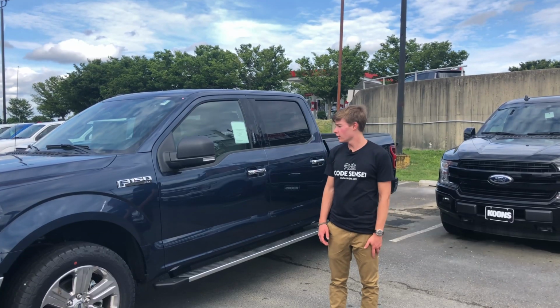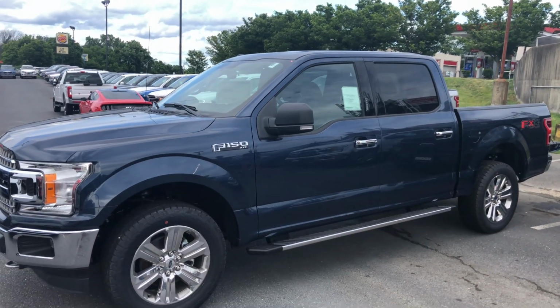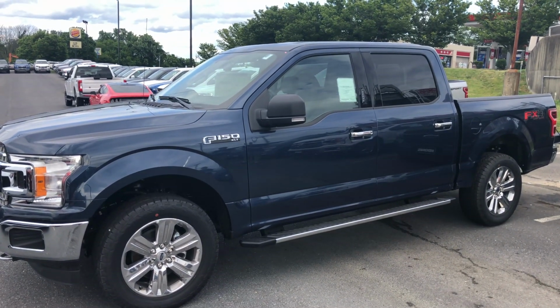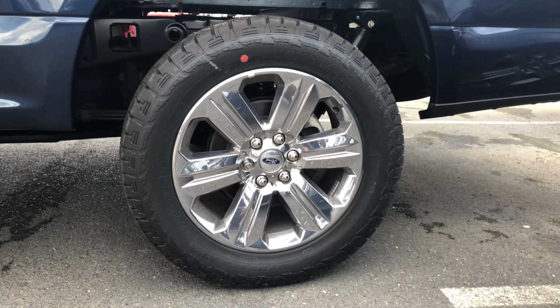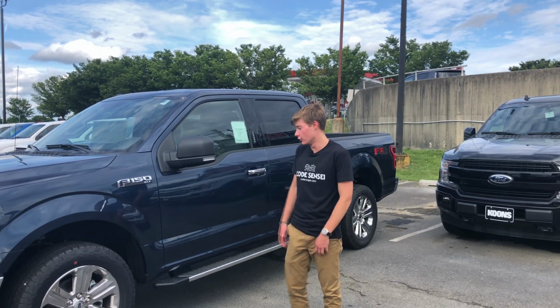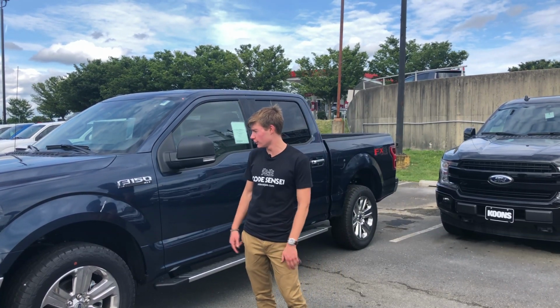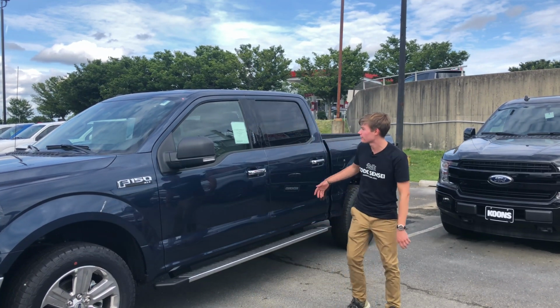Now the side of this car, there's not too much to talk about. It's just a real nice truck shape. One interesting thing I found though was these wheels are called 20-inch chrome-like PVD wheels or something. I don't know why they're chrome-like. I guess they're not full chrome. I don't know, but I like them. They look good. They suit this blue jean color, as I stated before.